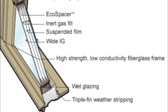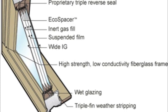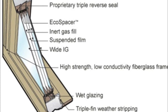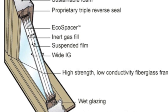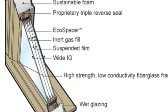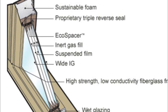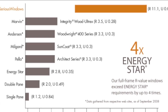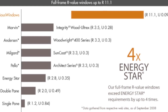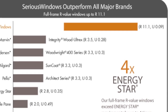There's a couple things that make these windows so great. One is that they have suspended film in between the glass, and this enables them to put different inert gases in between them to create a far better insulated window. They also did some great design work with creating some thermal bridging inside the frames. There's a lot more to just that, but at the end of the day, you have a window that is far superior to anything out there.